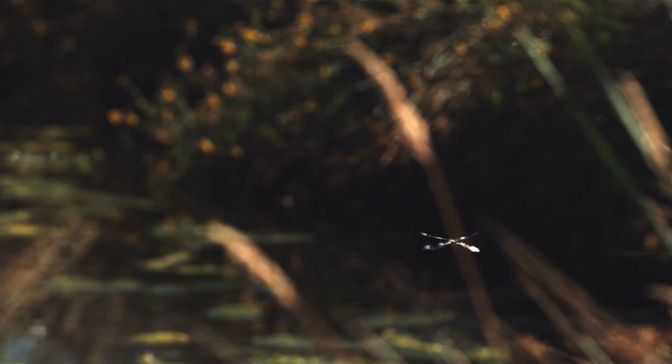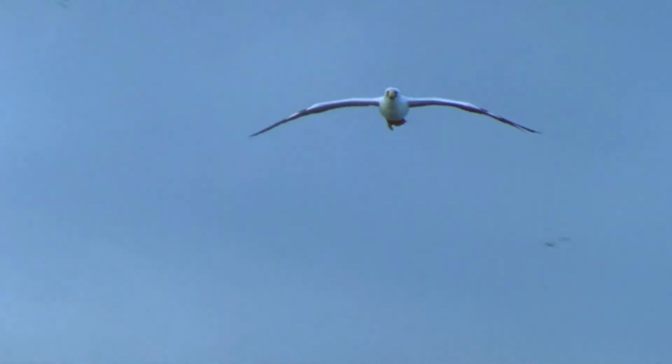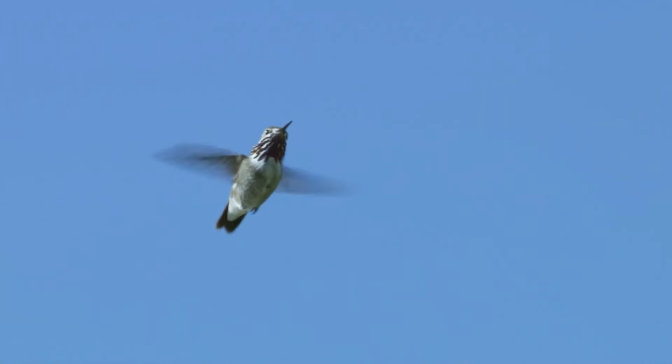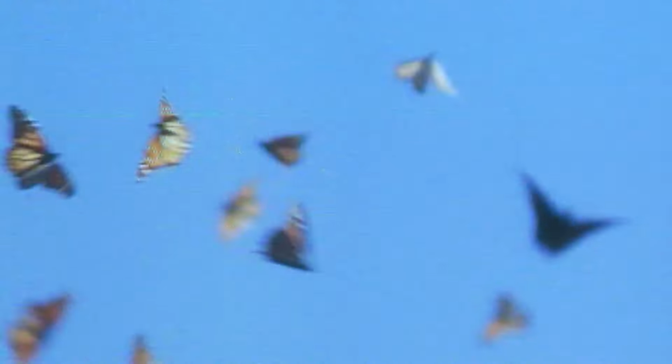These are the special forces that command the sky. Whether they're on patrol, on the hunt, or simply getting from place to place, these air forces employ an array of specialized skills, tactics, and maneuvers to accomplish their daily missions.